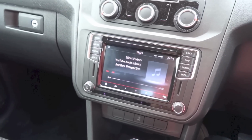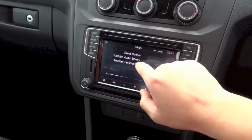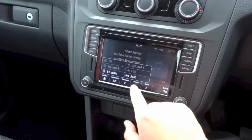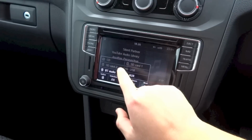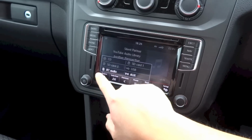We are currently in your Bluetooth audio streaming menu with your current song playing information. You do have the artist, album, title, song duration. Down below, if you hit the source button, you can bring up your list of media options. You do have CD, USB, auxiliary, Bluetooth audio streaming, and 2 SD card slots.